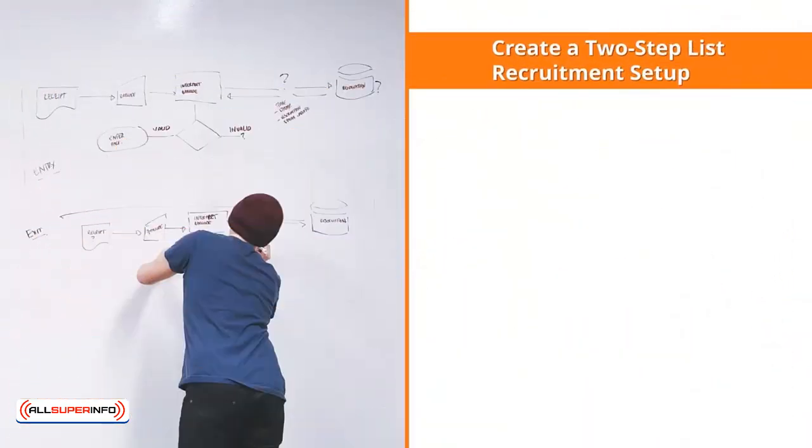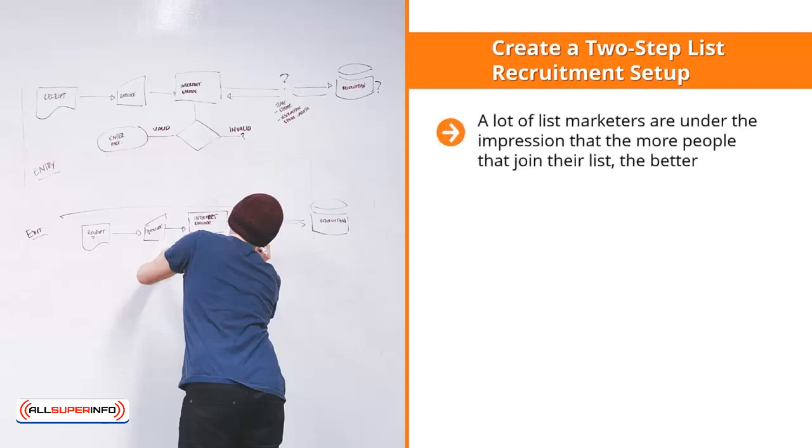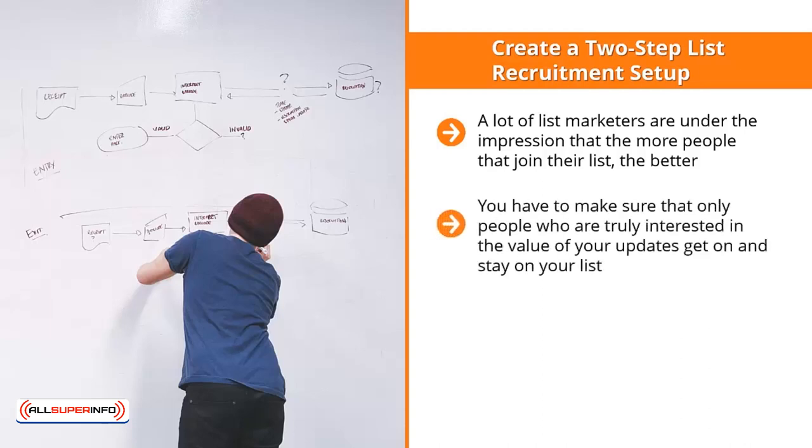Create a two-step list recruitment setup. A lot of list marketers are under the impression that the more people that join their list, the better. I'm telling you, the whole idea of the more the merrier doesn't work in list marketing. In many cases, you'd be making a lot more money having fewer people on your list than having a bloated list of squatters or uninterested people. You have to make sure that only people who are truly interested in the value of your updates get on and stay on your list.